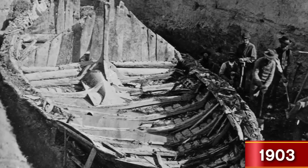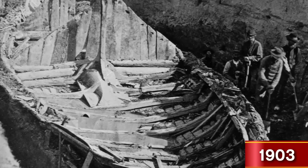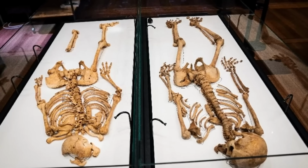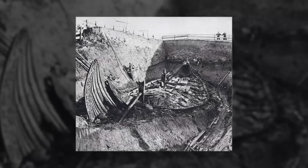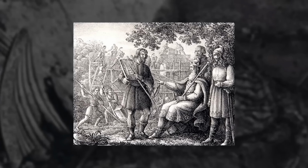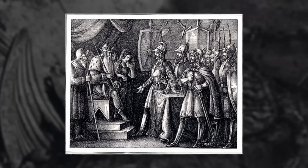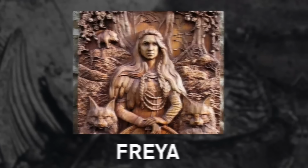In 1903, a farmer stumbled upon an ancient Viking ship in Norway that contained many artifacts from the 800s AD. Among the artifacts were the skeletons of two women and a curious leather bag that contained cannabis seeds. These seeds are thought to be connected to one of those women, known as the Oseberg Queen. The Oseberg Queen was suggested to be Queen Åsa of the Ynglings clan, mother of Halfdan the Black and grandmother of Harald Fairhair. Many archaeologists believe the woman was not just a secular queen, but also a priestess of Freya, the love goddess of Norse mythology.